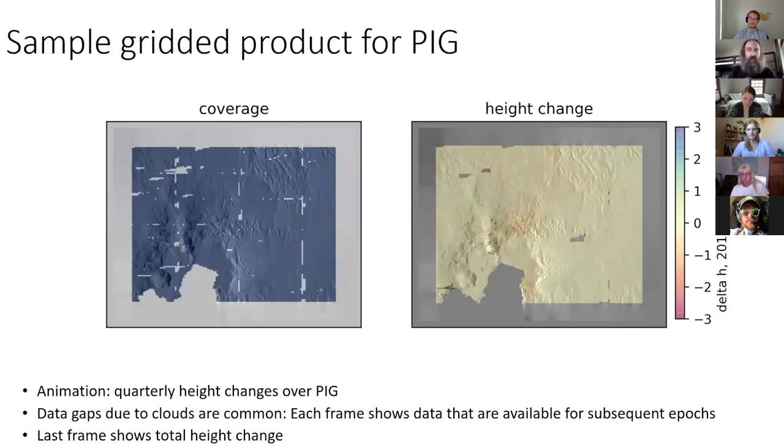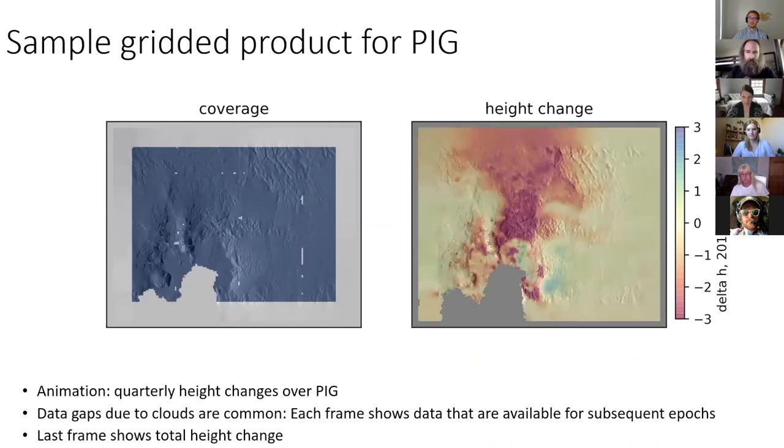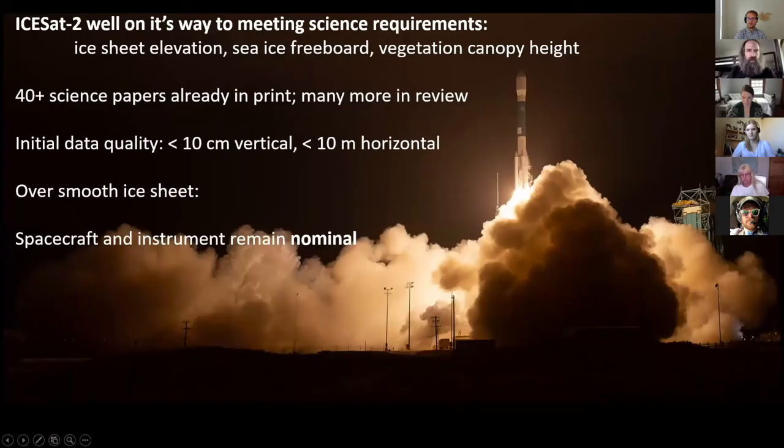But if you click forward one more to look at the annual height change, now you're starting to see some structure pop out because it's aggregating that data over a year. And so this is the kind of coverage you get on the left over a year cycle and then the height change on the right. And let's go one more. And I think this is my last one.